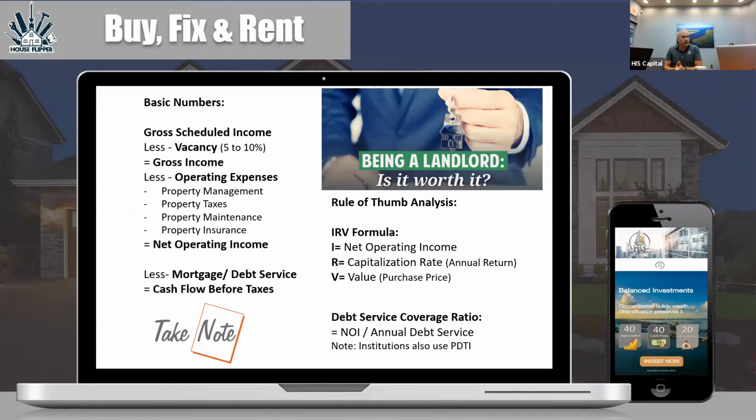And at some point, they're going to walk away from the deal and it becomes a loss for them because they weren't measuring whether it was good to be a landlord or was worth it in that specific deal. That's why this is so important. So let me give you an example.